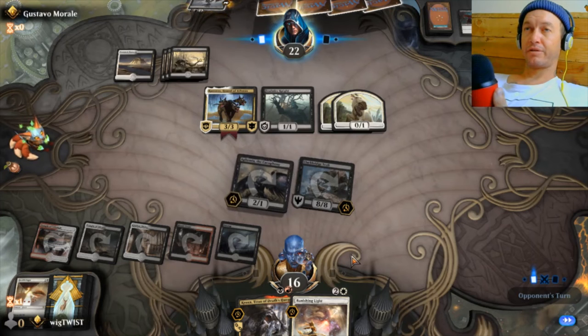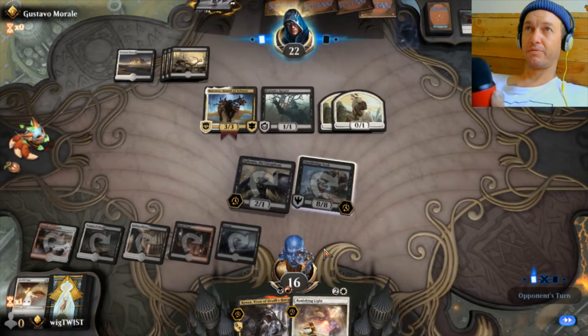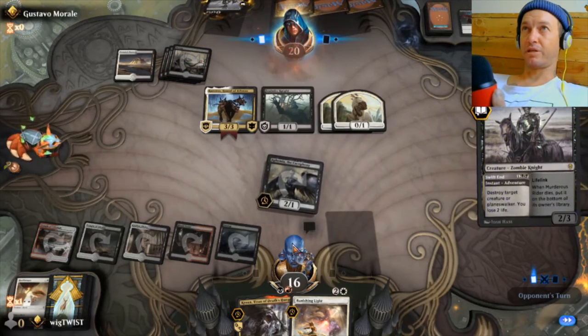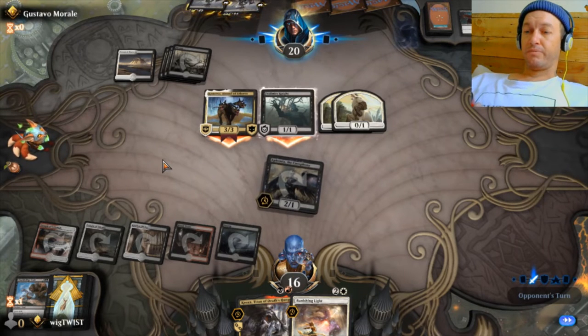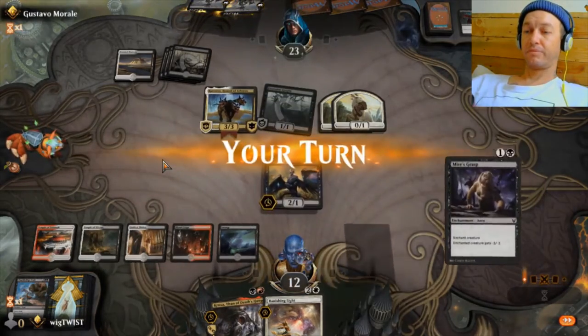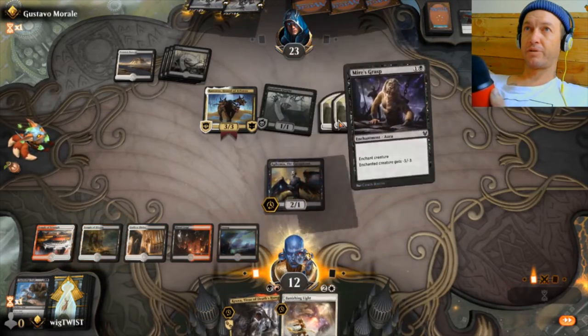Drop our hand next turn. Hopefully we can get a Hushbringer. That'd just be incredible. There's his other Murderous Rider. That's pretty nice. That's pretty nice as well.